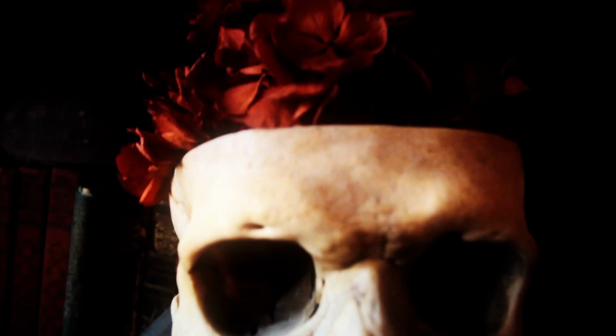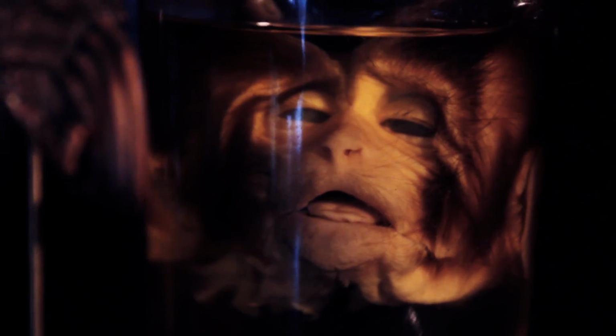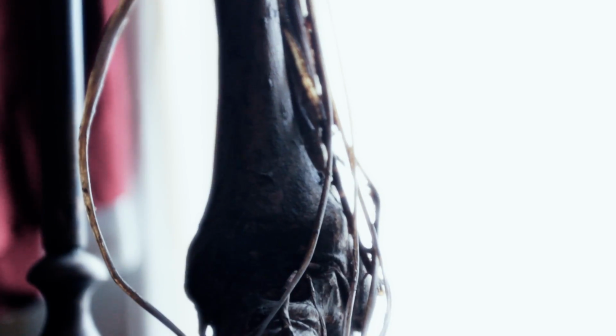I think a lot of these artifacts could be construed as weird or macabre because they are dealing with death. I've chosen to give them, I think, a different type of beauty that maybe hasn't been seen in the past. And beyond being cool objects, they are things that I think evoke conversation.